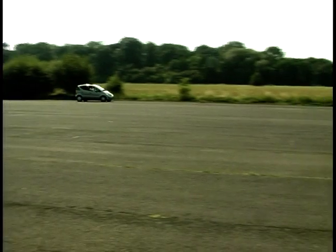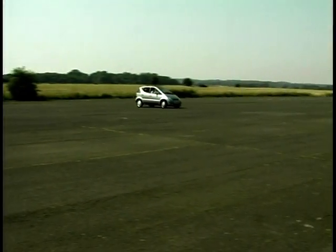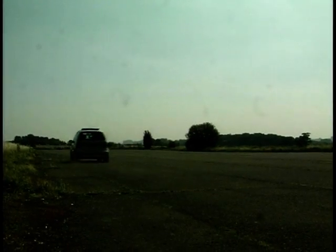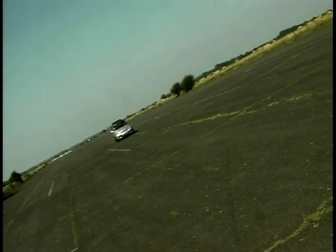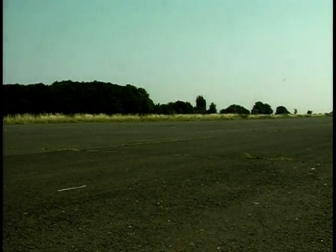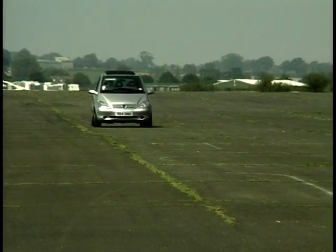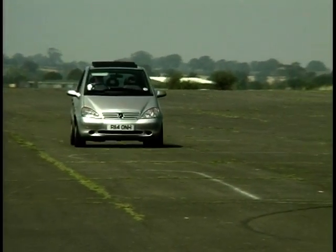Prices for the A-Class start at £14,490 on the road for the A140 Classic. The A160 starts at £15,490, and the most expensive A-Class is the 170 turbo diesel at £17,890.